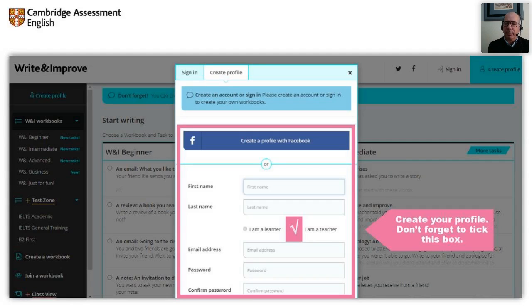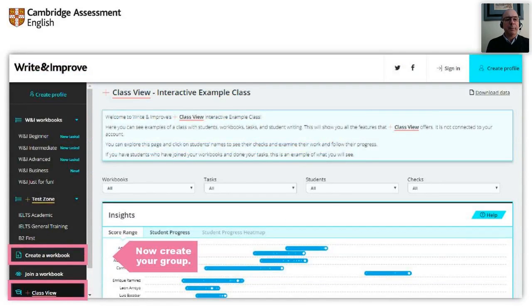Again, we ask you to click on the box here because it's good for us to know how many of the users are teachers and learners, etc. Right? So here is the class view interface. You can click on the free trial for class view, and it's free for 2 months at the moment. And so you can have a go. But we are going to quickly go on a tour of this area of the platform, which is great.